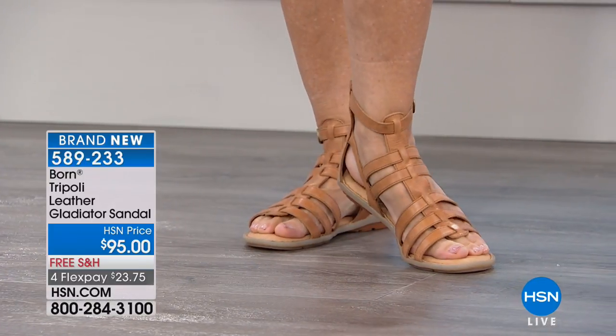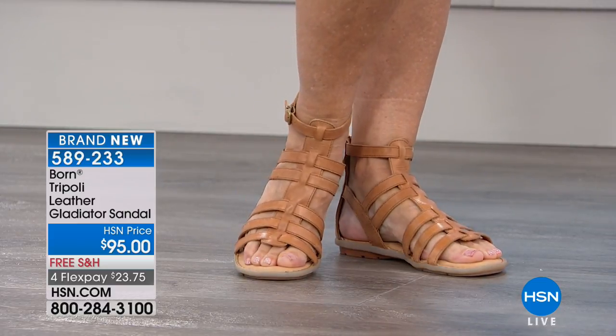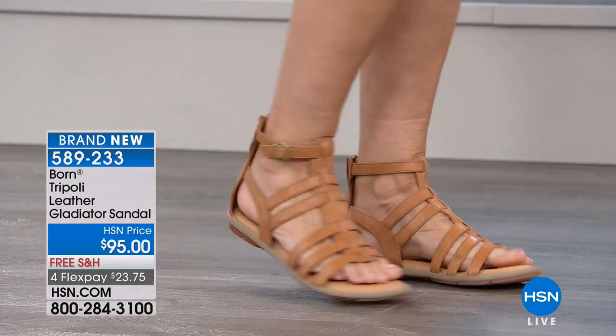With that being said, look at how great they look on the feet. They're just so cute. And I like that they don't go up too high. But let's talk about the construction, because there are layers upon layers that support us and cradle our feet.